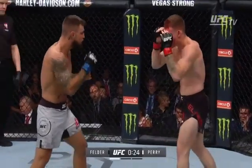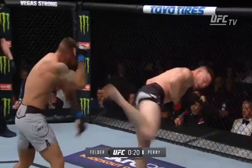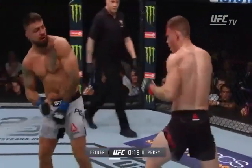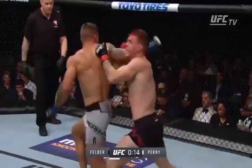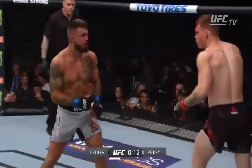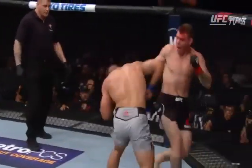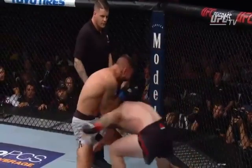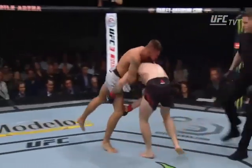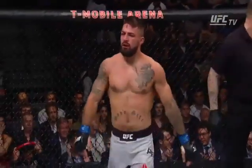He needs to start checking those kicks. Those will add up. Ooh, goodness, that's heavy. Perry goes to the spinning attack there. Final seconds of round one. Good body shot from Perry. Beautiful spin by Felder. Oh, what an exchange. Nice shot. Look at him run his feet. Good defense, though. What a round. Two more to go, potentially.